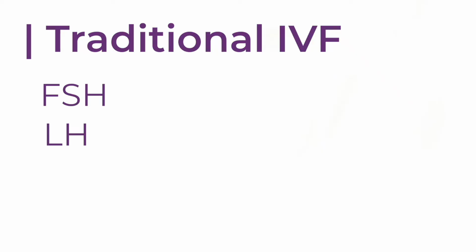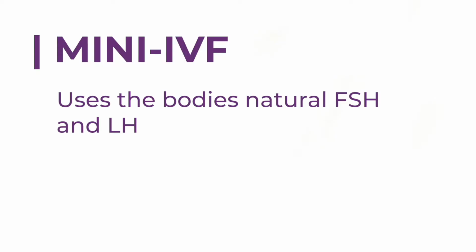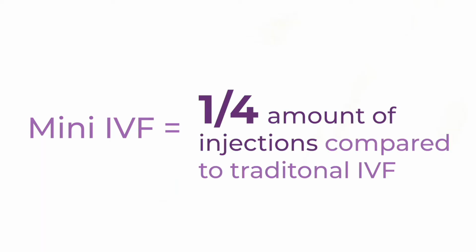So the injections are hormones called FSH and LH, and it turns out your body makes these hormones naturally. They're made by the brain and they go to the ovary to tell your ovary to grow eggs. So what we do with mini IVF is we harness those natural hormones and we give some pills that boost those natural hormones, and we use as much of the natural hormones as your body will give us. This allows us to cut down a huge amount on the injections that we use, so we can use very few injections. I would say compared to traditional IVF, that we use about a quarter of the amount of injections.